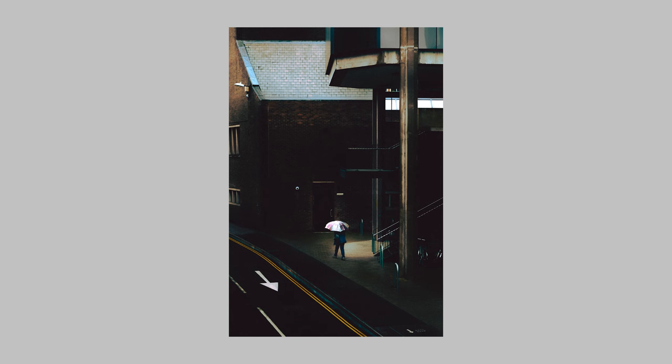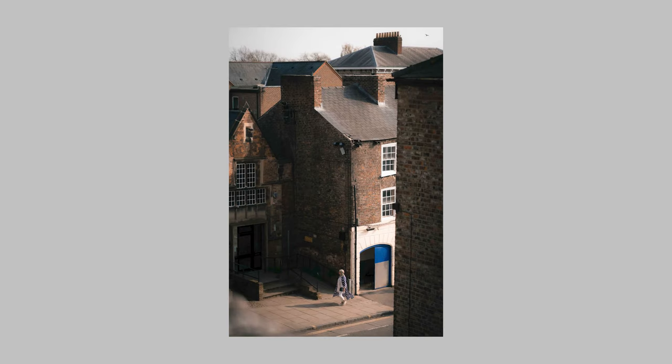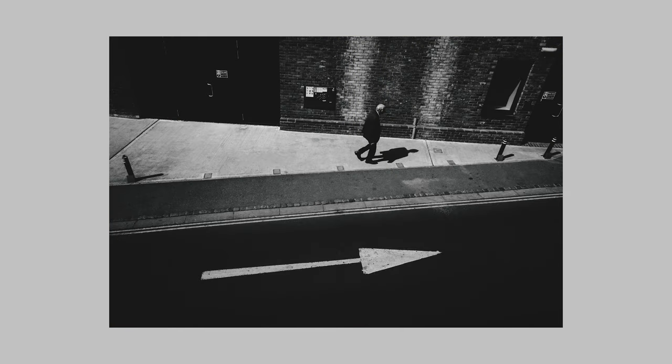Well, of course, I'm not saying go and climb a tree. If you want to do it, go and do it, it doesn't matter, but I'm not saying that. What I'm saying is try to find a spot like a bridge or a tall building that you have access to and photograph from this higher vantage point down to the ground. This is a great way if you want to photograph scale. Small people, big buildings. Small people, big areas.